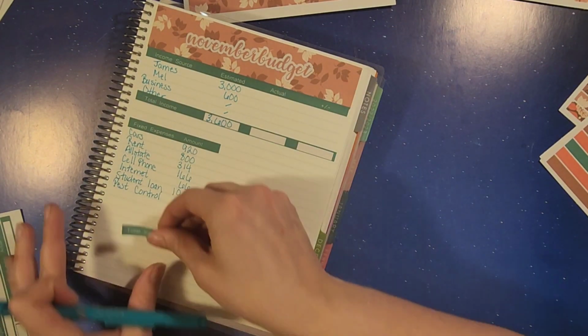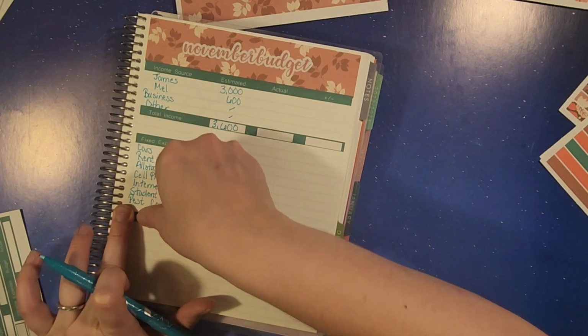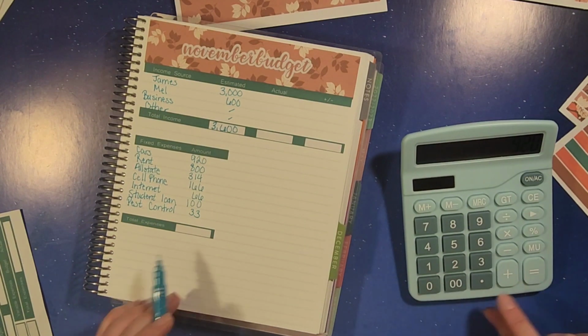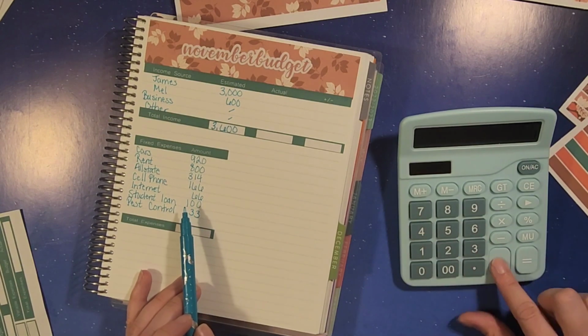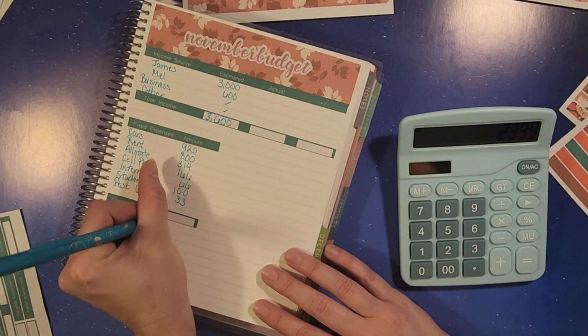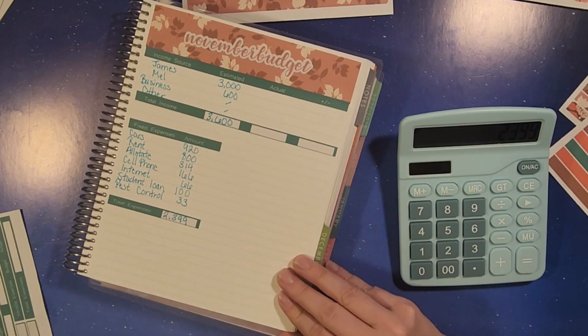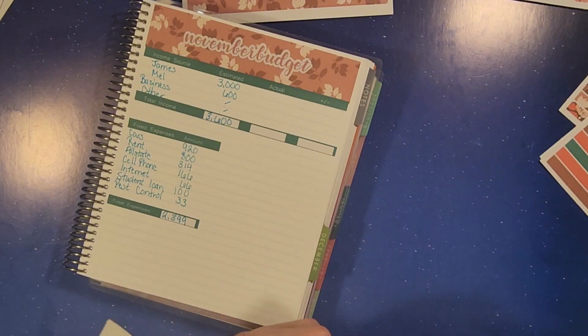Okay. We're going to leave a space just in case something's been forgotten. All right, so for this side here, 920, 800, 314, 166, 66, 233. So 2,399 is our total fixed amount. This was all collected from last month's income. All right, go on to the variable side here.